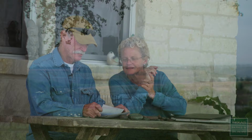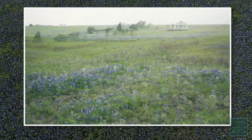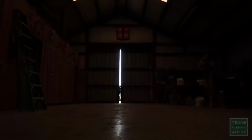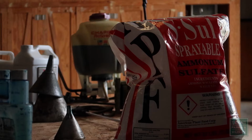It never started out as we want to do a restoration, but through websites like AgriLife and Parks and Wildlife, I started learning more about the area. And once that seed got planted, it became a passion that I can't describe. The journey became, now we're here, what are we doing? And why are we doing it?